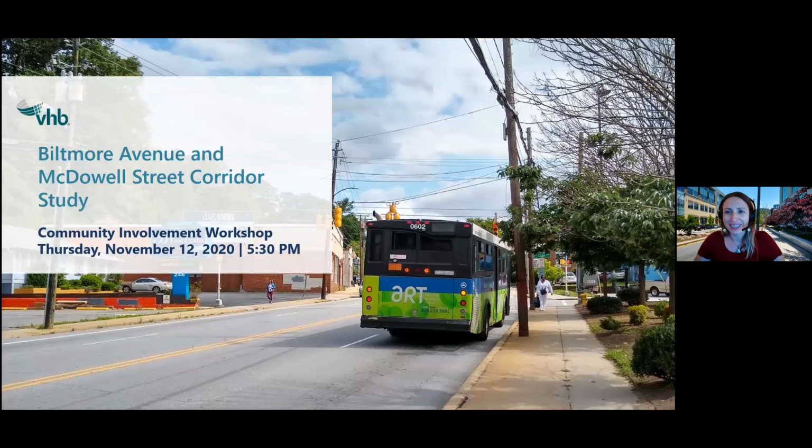So here with you tonight from the VHB study team, I'm Luba Zueva working on this project. We also have Don Bryson and Joe Seymour and Sherry Dawson joining us from the VHB team. Also, we have Dan Bechtold here with the City of Asheville joining us today, and he'll also help provide some of the Q&A support. So with that, we'll go ahead and get started with a little bit of logistics.